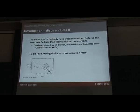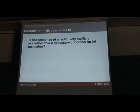So this is suggesting that in a lot of these objects, we have a situation that looks something like this. If there's a jet, the thin disk might be truncated or perhaps missing altogether, and there's this hot flow instead. The question is whether this may apply in all AGN with jets, and whether it may even be a condition to form a jet, together with lots of other things, probably like a high black hole spin.